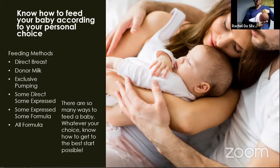But remember, hands on both sides. If you think about it, it's kind of like a cheeseburger. If you have a double cheeseburger, not from McDonald's, but from a real cheeseburger place, you're going to go up and over. So it's the same thing with babies.